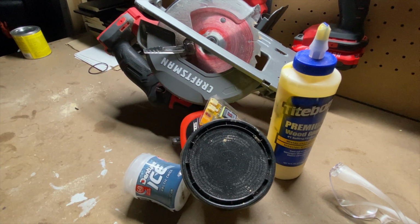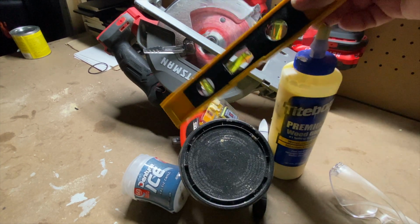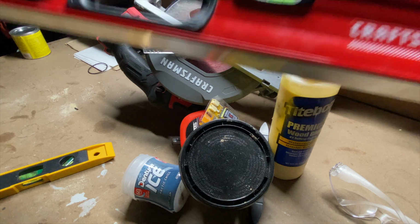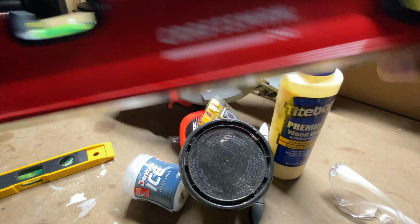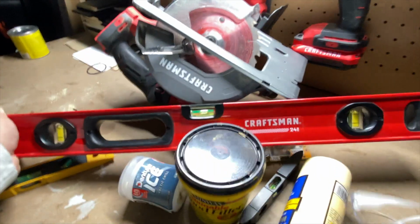You're going to need a leveler. But most importantly, you're going to need a small leveler. You're going to need a medium-sized leveler. And then you also need a really big leveler. This is going to set your DIY on a whole other level.